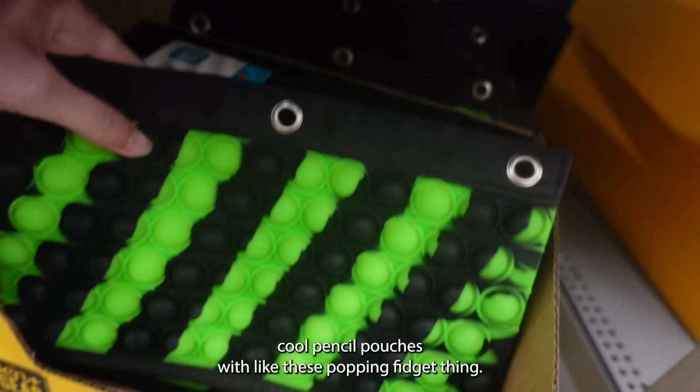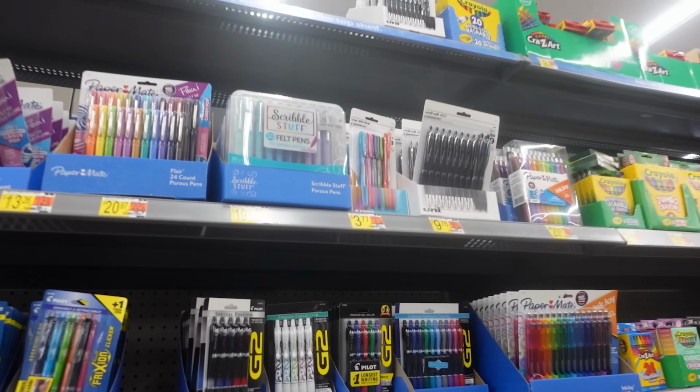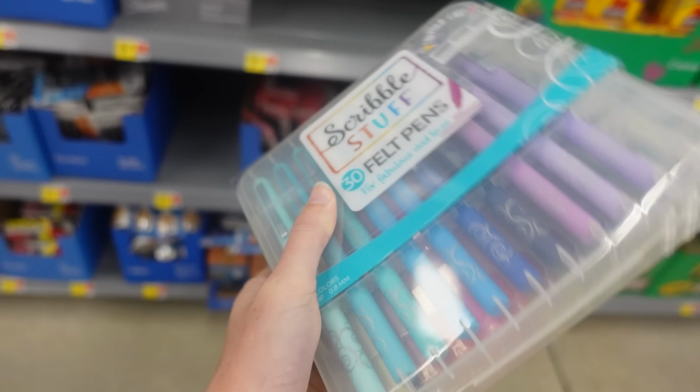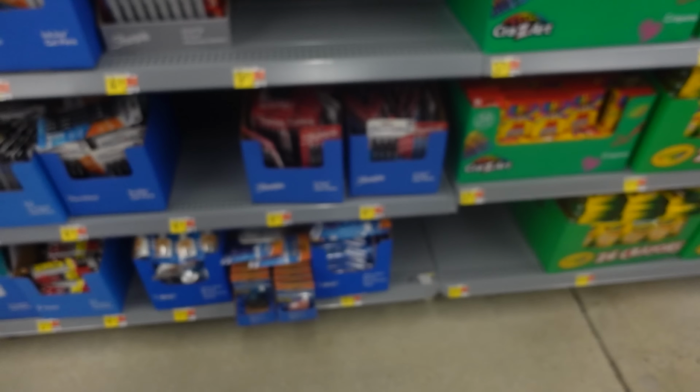Okay, we're just gonna take a look at everything to start off. And oh my gosh, what is this? Felt pens. Look at all the colors. They have a lot. Oh no, I really do like that. And they have those too, the classics up there, but I kind of like those. And they have a smaller pack. I feel like these are good for note taking, but they do kind of bleed through. I'm not thrilled about that.